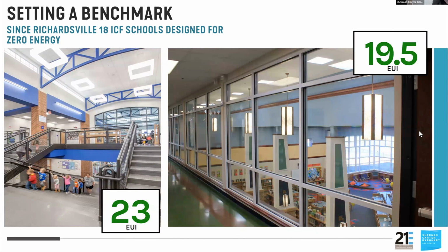And then here's some more other schools that we've done. Again, as Justin mentioned, our daylighting strategies have evolved with the introduction of LED lighting very effectively and very cost effective as well.